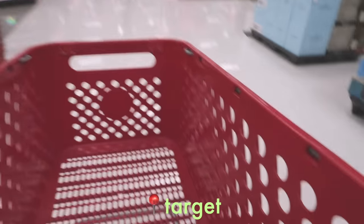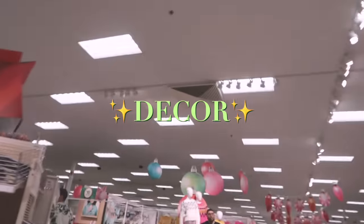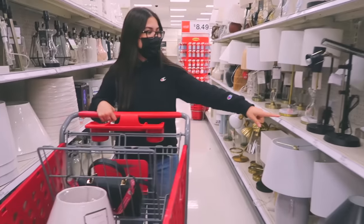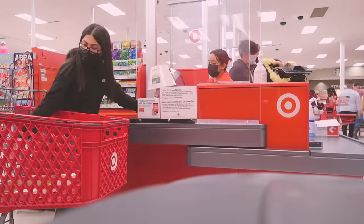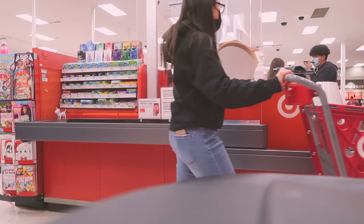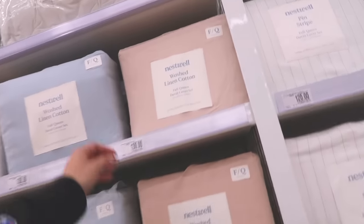Shopping. I am scared for my bank account. Okay, we got the mission, y'all. We got the mission. What is your mission? Decor. It's $130. Black Friday things.